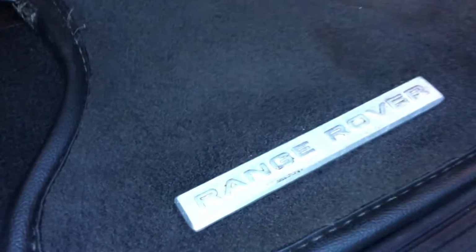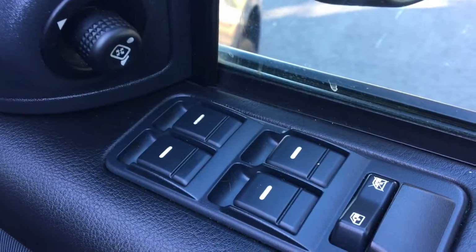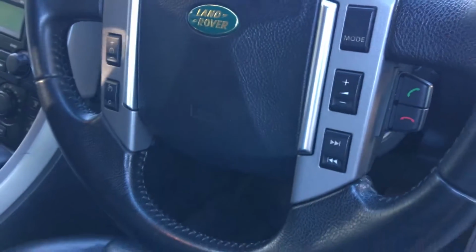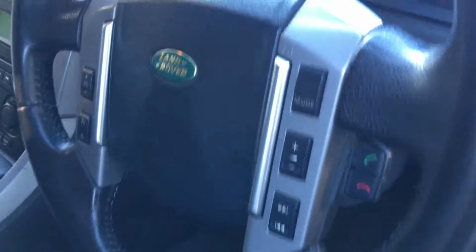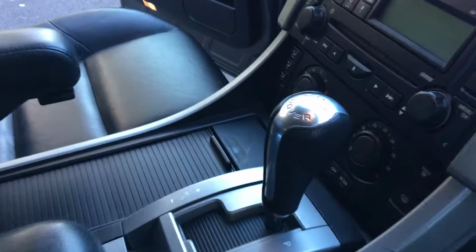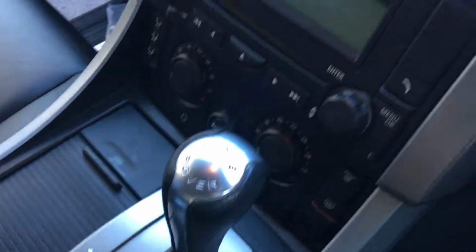Original Range Rover mats, which is good stuff because they're expensive to replace. Electric mirrors and electric windows. Multi-function steering wheel, which controls the cruise control and your telephone. As we can see, we're automatic. Nice smooth gearbox. Plenty of storage space.